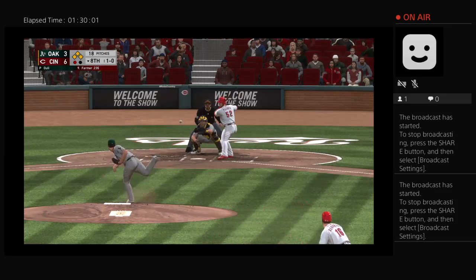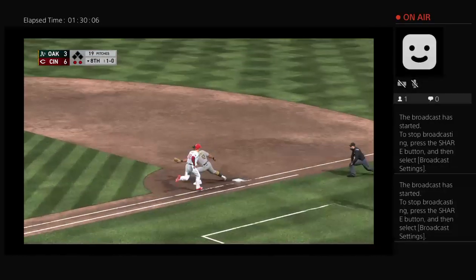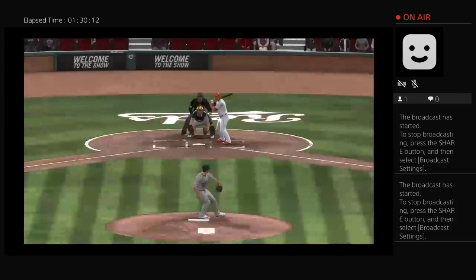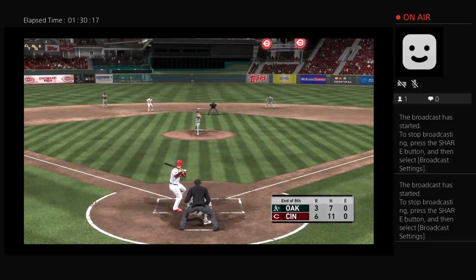The 1-0 home. Hard on the ground towards short. Backhanded. Profile for one. On to first, and he really paid the price at second base, but it's a double play, and the inning is over. Just what the doctor ordered. He gets the double play to get him out of the inning.